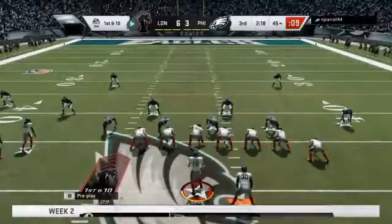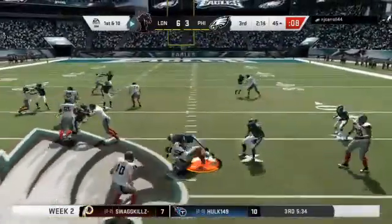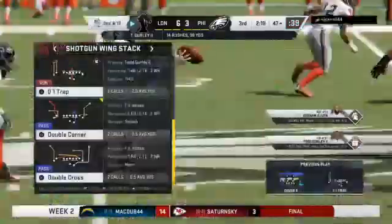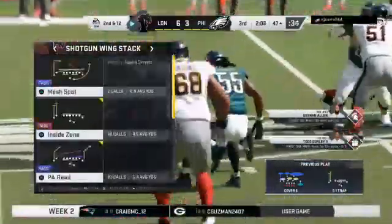From the shotgun now, here's an inside give. And he'll lose yardage here, back at the 47. That sends him 2 yards in the wrong direction and leads to 2nd down.